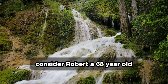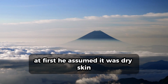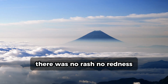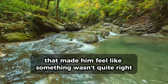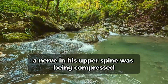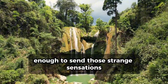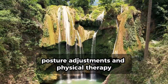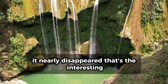Consider Robert, a 68-year-old who noticed a persistent itch under his right shoulder blade. At first, he assumed it was dry skin, but he soon realized something peculiar. There was no rash, no redness, nothing visible at all, just an itch that made him feel like something wasn't quite right. When he finally visited his doctor, imaging revealed a nerve in his upper spine was being compressed. Not dangerously, but enough to send those strange sensations across his back. With targeted stretches, posture adjustments, and physical therapy, the itch lessened. Over time, it nearly disappeared.